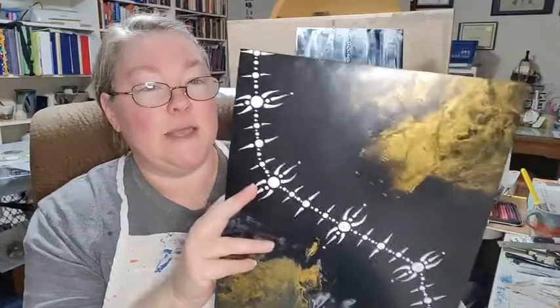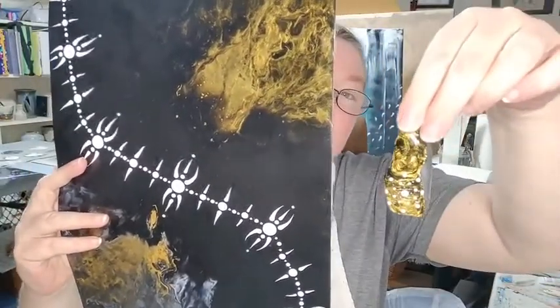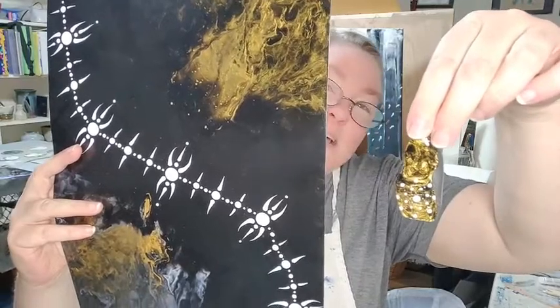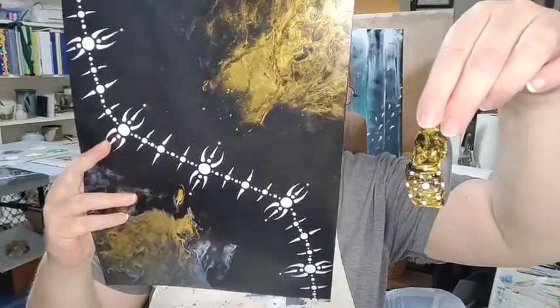Now, I have a bright light on the back of my camera, so I'm going to try. Oh, Tom's here. Hi, Tom. I'm trying to make it so you can see both of these without too much glare.